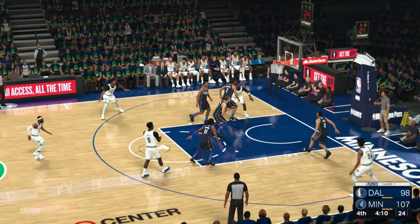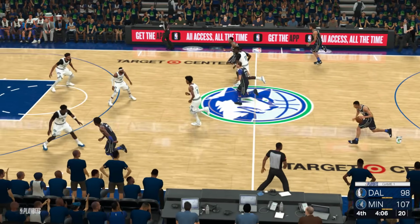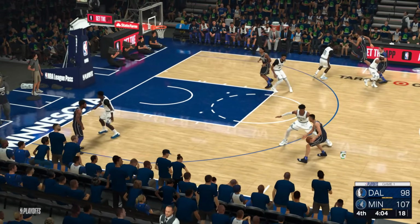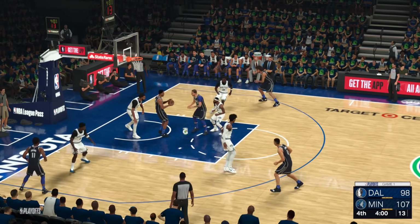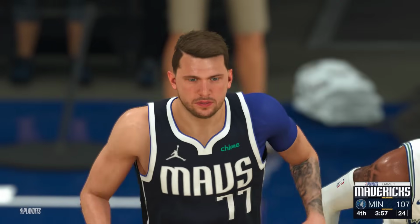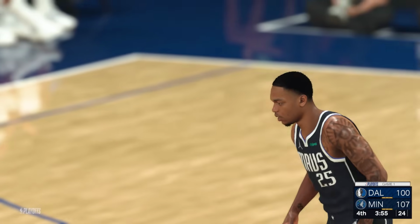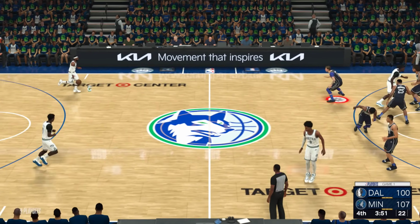Over Irving. He gets hauled in by Exum. Boy, the defense refusing to give up anything easy. Love seeing that kind of intensity. Offensive rebound. Washington passes to Doncic. Luka, get off me. Luka, combination of finesse and bully ball in there that time.